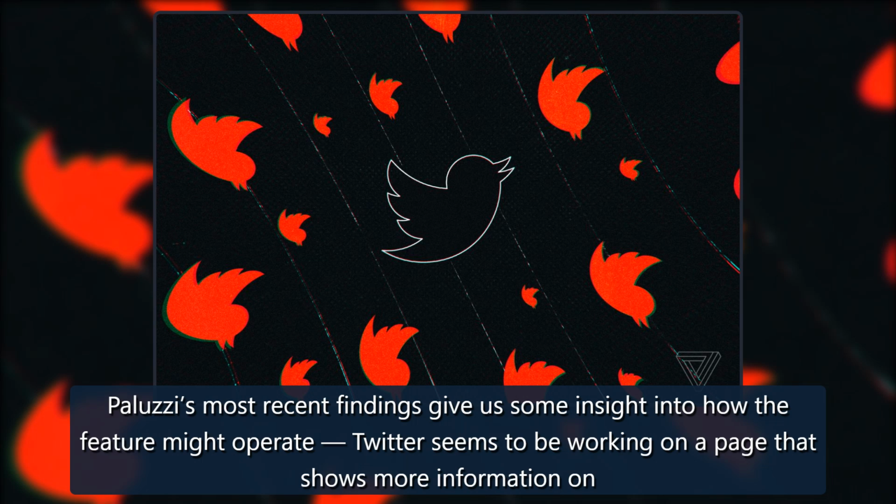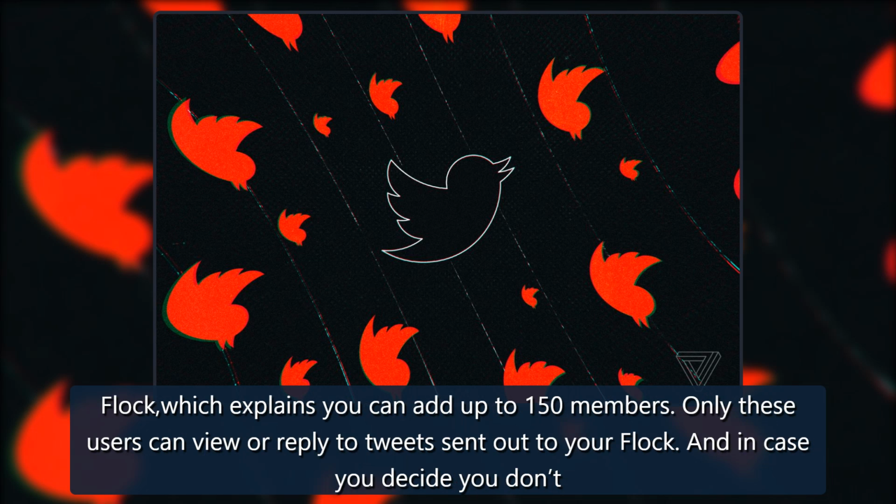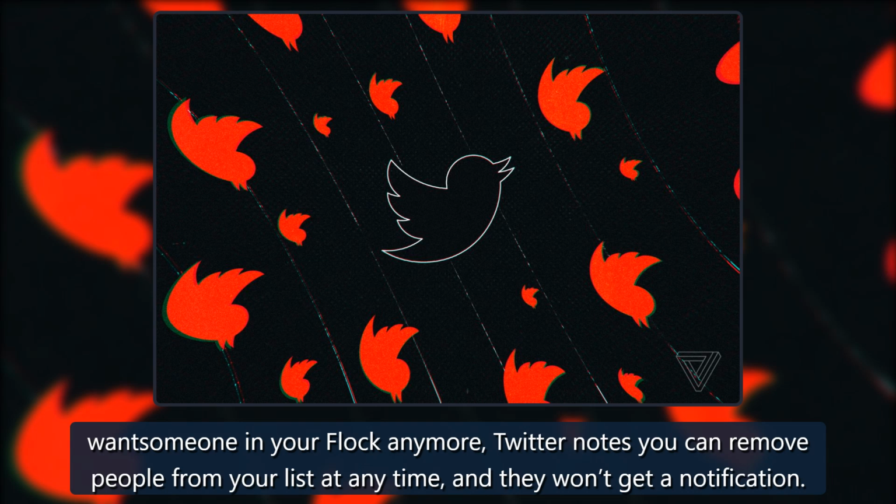Paoluzzi's most recent findings give us some insight into how the feature might operate. Twitter seems to be working on a page that shows more information on Flock, which explains you can add up to 150 members. Only these users can view or reply to tweets sent out to your Flock. And in case you decide you don't want someone in your Flock anymore, Twitter notes you can remove people from your list at any time, and they won't get a notification.